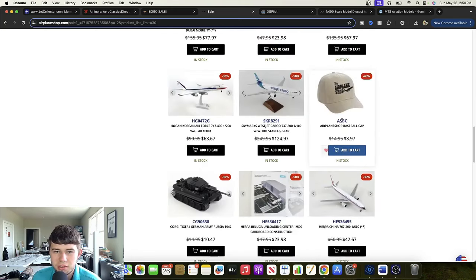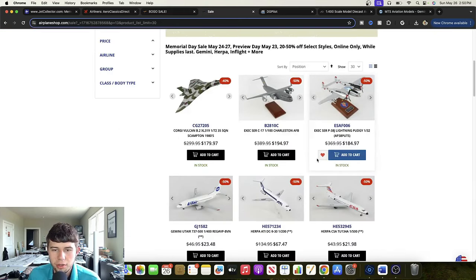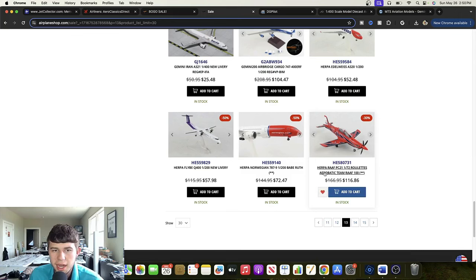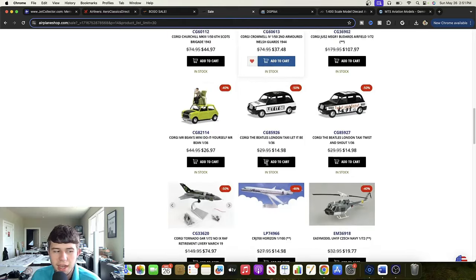Finally running into some decent 1 to 400s here, and then again, if you combine aircraft for shipping, so on and so forth, I think the best value is definitely some of the 1 to 200s like the Hogans. But again, I just thought I would show it because there's definitely opportunity here if you're interested for sure. Even like a Grand A321 for example, I don't think each and every one of us would be buying an aircraft like that, looking for more U.S. narrow bodies.